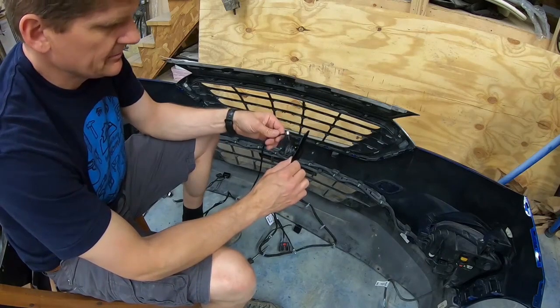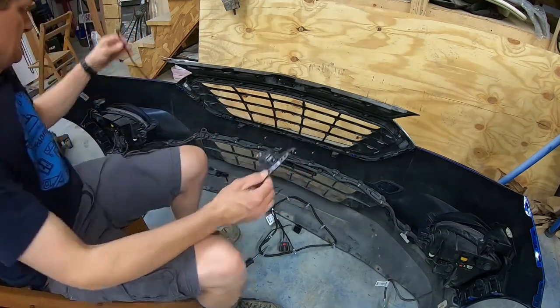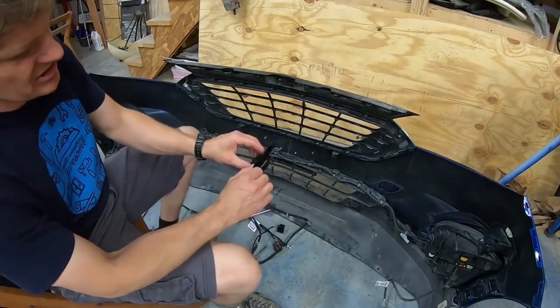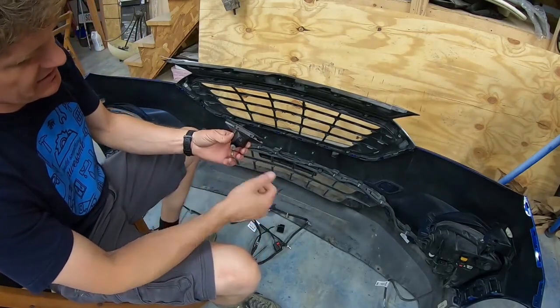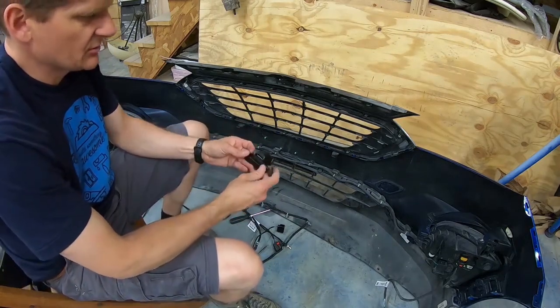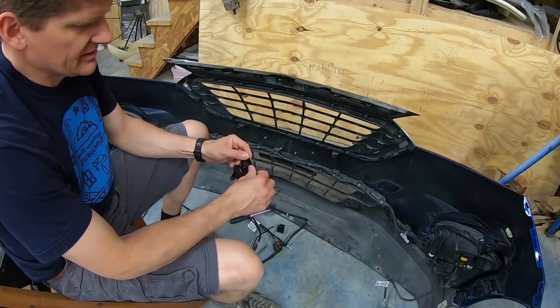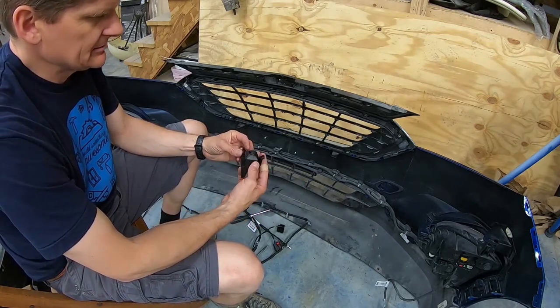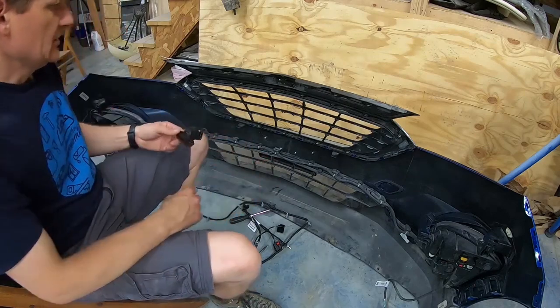So it created a bit of extra work to get this all accomplished, to have the proper harness. This is part of GM's, or Chevy's, 360-degree camera system. I don't know if that's a new system in 2019 versus 2018 or what, but anyway, put this thing together.